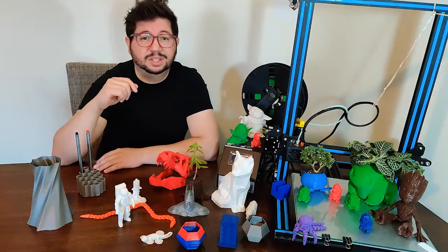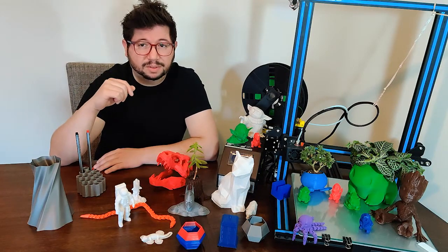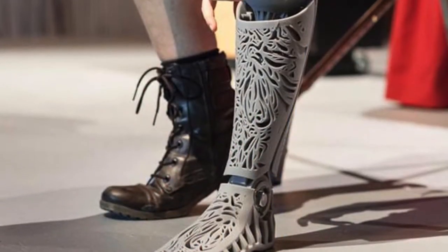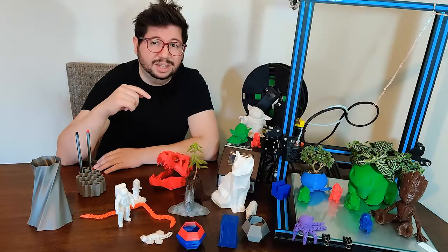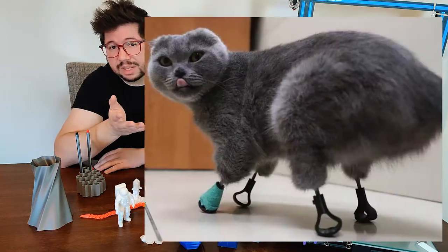I think it's important to note that 3D printing is very helpful and practical and can be used to make prosthetics, visors for healthcare workers, parts for robots, clamps, and any other need you might discover around your house or your classroom or anywhere.